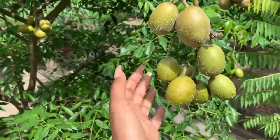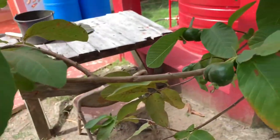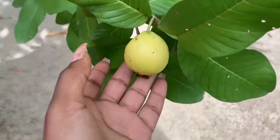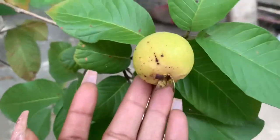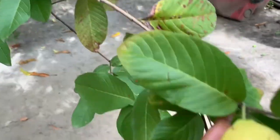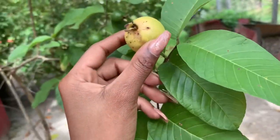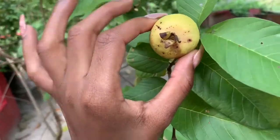My nails. Hey, I just don't show my nails. Let me know. Okay. Look at the green one. This is the guava. I think I showed this already. Can I pick it? I can pick it.